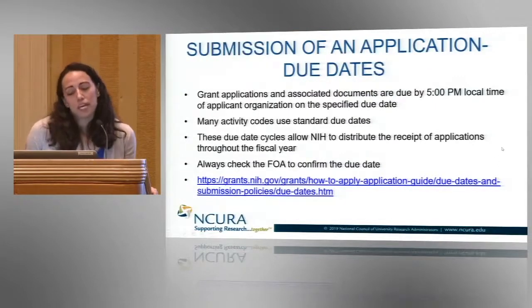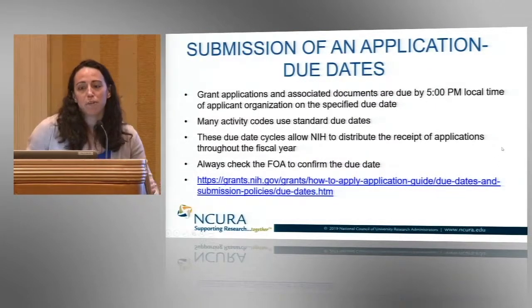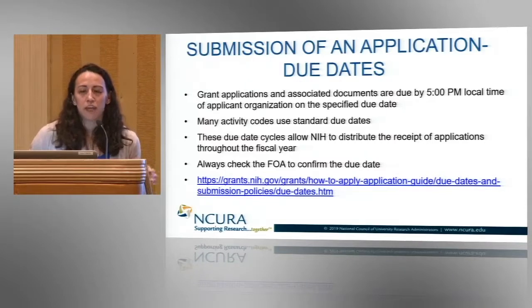So you're working on your application, you looked at your funding opportunity announcement, you know the due date, and you're going to submit early so that you can make sure you have no errors. It's really critical to look at the application due date. Applications are due by 5 p.m. your local time on the due date that's listed in the funding opportunity announcement. We do have a late application policy, but the reasons that you're able to submit late are very limited, so you really do have to submit on time.